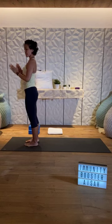Now for those who can, for the next variation, we can lift the arms up in a crescent lunge. Again, inhale, arms up.